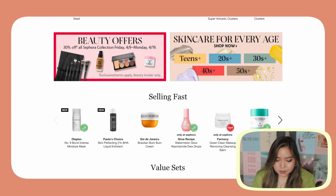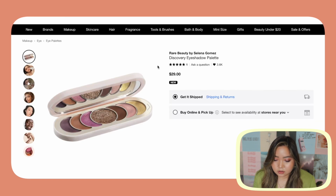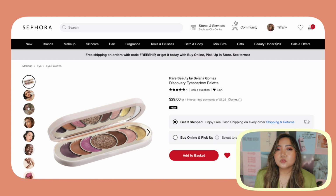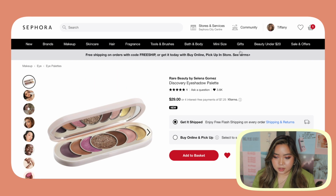So first thing on my hit list is 100% this new Rare Beauty palette I have had my eye on. I basically buy everything from Rare Beauty, so it's a no-brainer. I'm just gonna start by going for the things that I had already had on my wish list, and then after that we'll look around. But anyways, so I added the Rare Beauty palette to my basket.